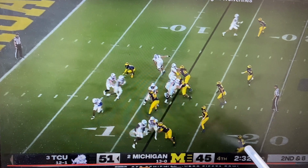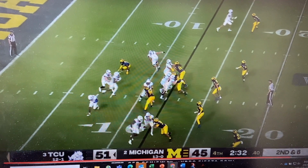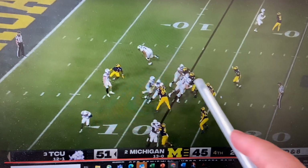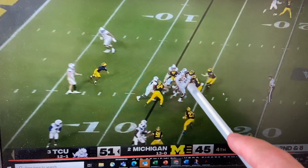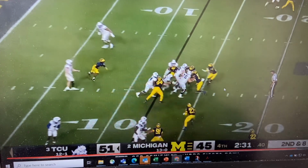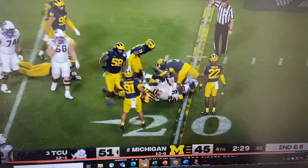Nice job staying in his gap. He stays outside gap. He's there live. And if you're Michigan here, you have a chance to make a play. You got a guy for that gap. Fit it. Doesn't. The combo block gets movement, climbs right into the linebacker's lap. Running back makes the defensive tackle miss the arm tackle, runs hard, gets it down to 3rd and 1.